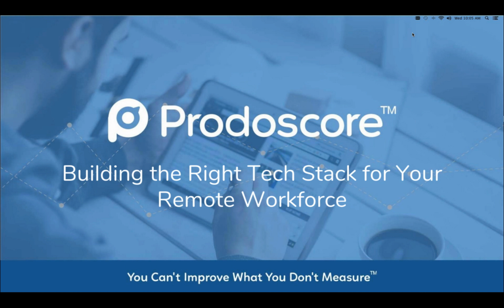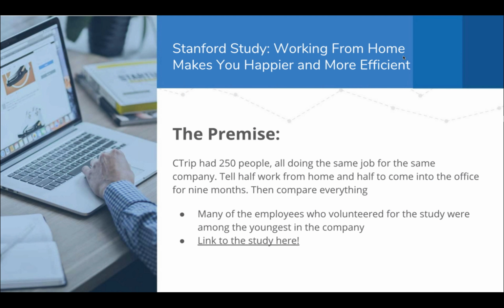I have a deck that I want to present before we jump into the demo. Prodoscore is really one of the tools that helps us unify the technologies and tools that we use and allows us to let our employees work from home. There have been quite a few studies recently that ask how you let your employees work from home, and is there a benefit to doing so?